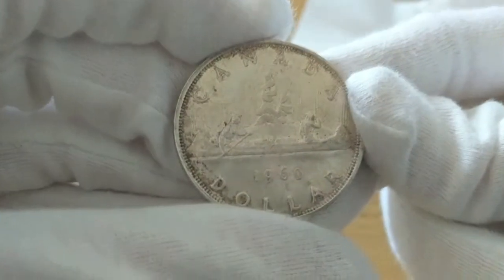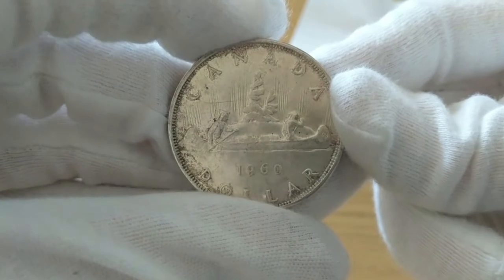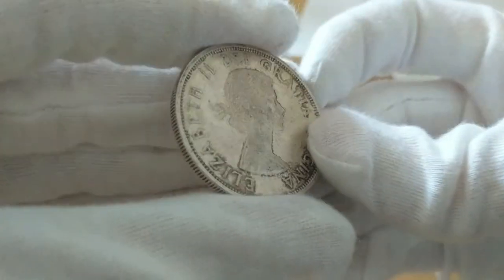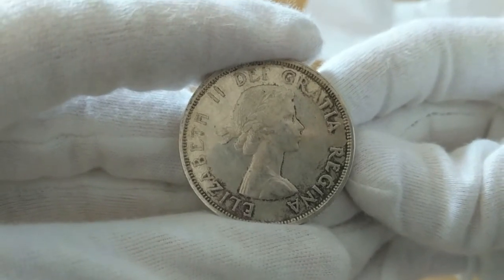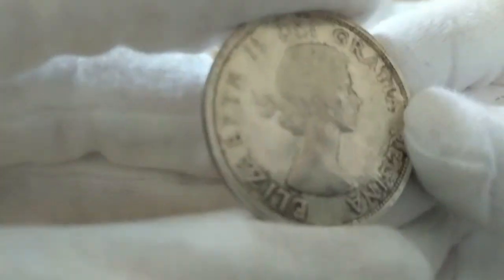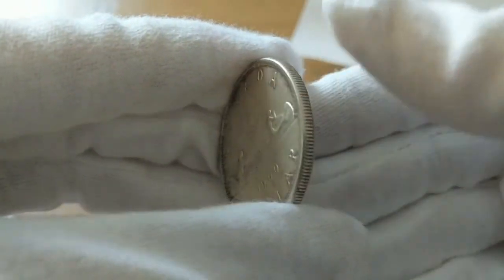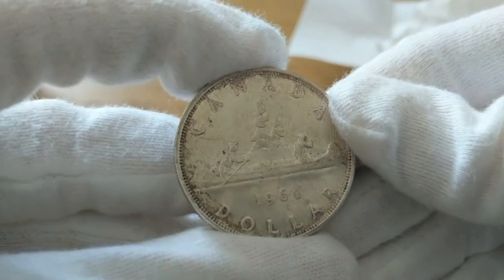It's a 1960 Canadian dollar, a lovely canoe dollar. Nice bit of tone in there. The first thing I noticed actually is the beading around the outside is a lot smaller. I did do a bit of research into this. If in fact the beading was that small on my 1966, that coin is worth a fortune. So anyway, just looking at this one, yeah, lovely. And honestly, I didn't realize the Queen could ever look so beautiful. But yeah, there we go. Nice canoe in the foreground.